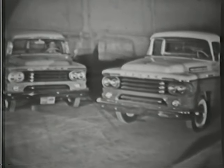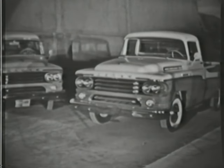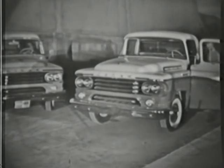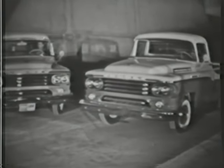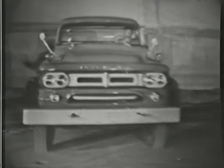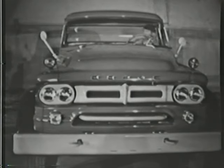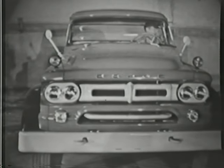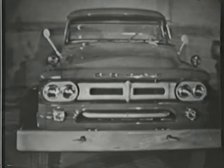In style, new Dodge Power Giant trucks lead with new prestige-winning lines. They're sleek and trim, from smart grills and modern dual headlights to new luxury cabs. In power, new Dodge Power Giants lead with the most advanced of all V8 truck engines, from 204 to 234 horsepower strong. Power for the road, power for the load.